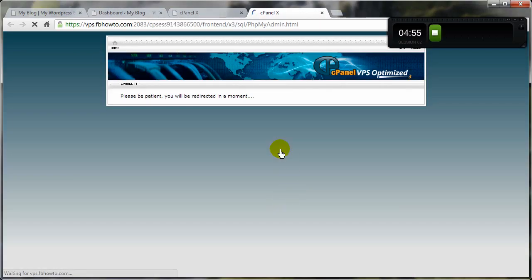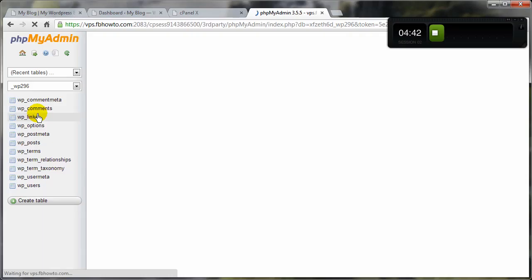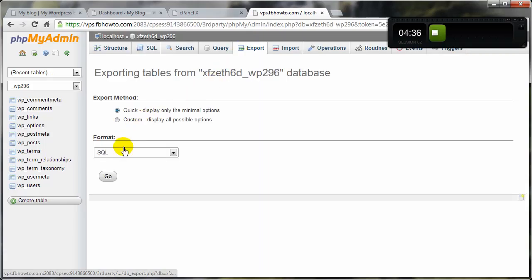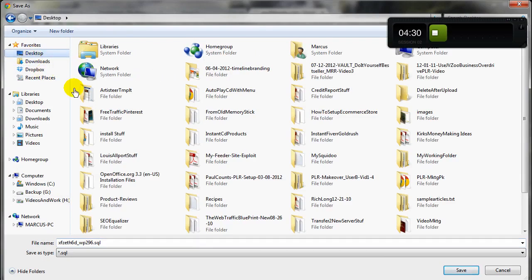We click on phpMyAdmin, and we want to make sure we are backing up the database that pertains to the WordPress site we're going to be backing up. And I know it's this guy here, so we select on that. And it shows all the tables. Go to Export. Go. All this is fine, just the default settings. Navigate to where we want it to be downloaded to.